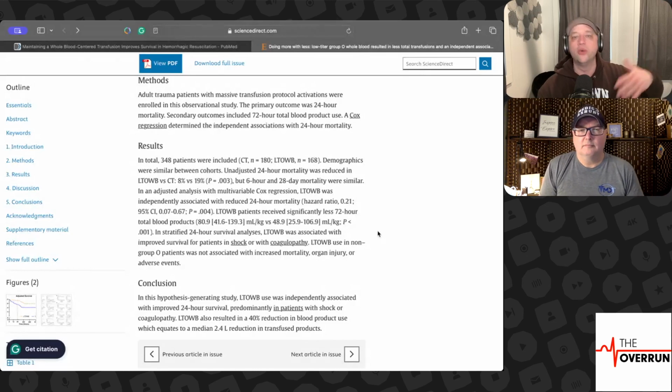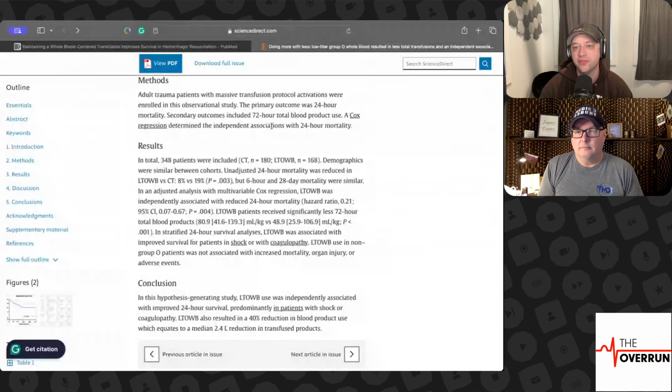Obviously, there are always more people you could get. You can always say that the study could have been better. I'm generally okay with the methodology of this. This is an observational study, so there were no actual interventions that were done. And they used what's called a Cox regression to determine 24-hour mortality. A Cox regression is usually used on cancer patients, and it's just a way to assess mortality. We don't really need to worry how it's actually done.